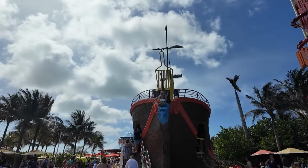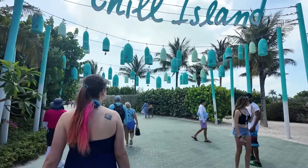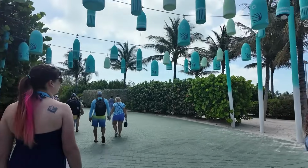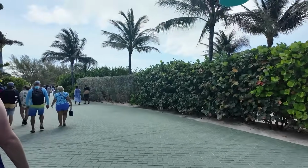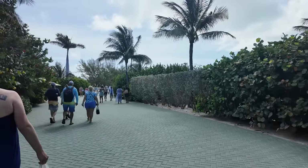First impressions of Coco Cay, I really have been impressed so far. We've only seen one section. We're in the Chill Beach area, and we've checked out Chill Grill, which is one of the 2 main buffet lunch spots on the island. Only open 11:30 to 3, so make sure you don't miss lunch. Happens to me on Castaway Cay quite a bit.